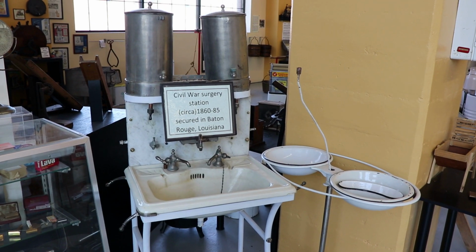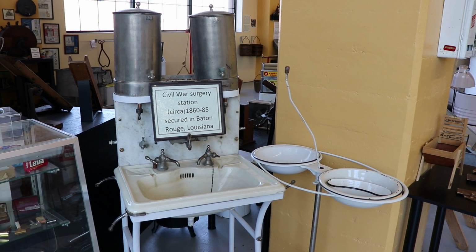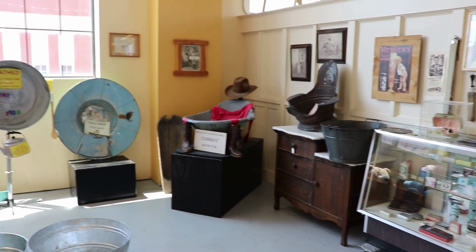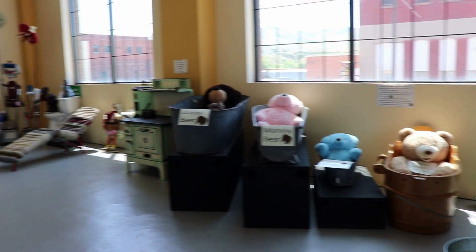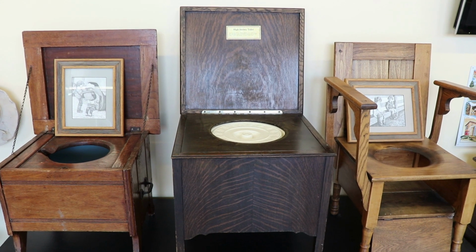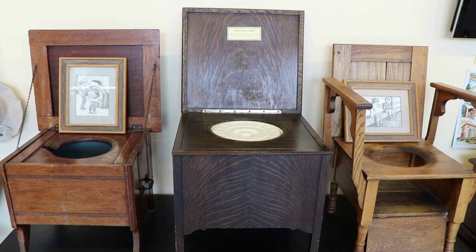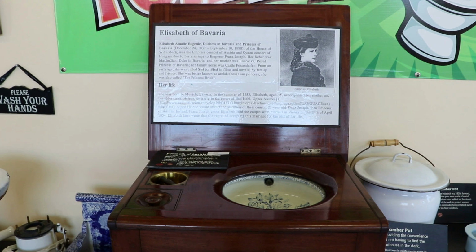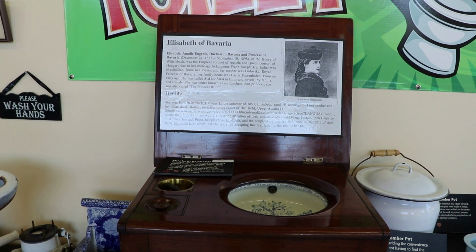A genuine Civil War surgery station from Baton Rouge, Louisiana, that was probably not very clean when it was in use. Those are some 19th century high society toilets. This was the private privy of Elizabeth of Bavaria. She traveled extensively and brought this with her. It was quite the luxury item, and it could even flush.